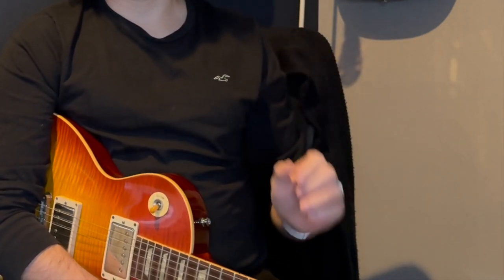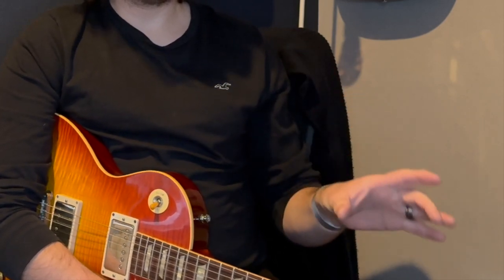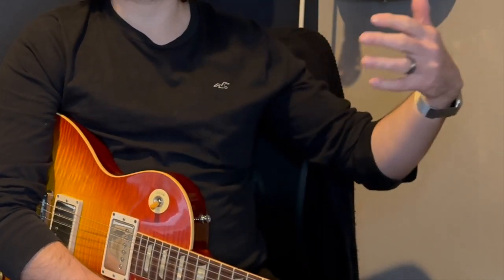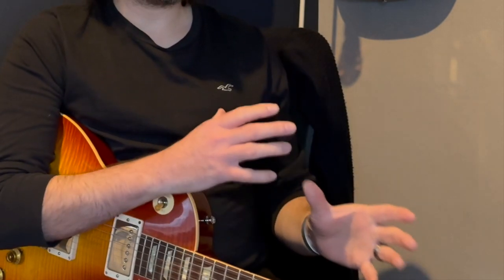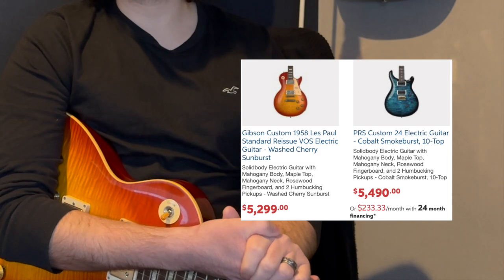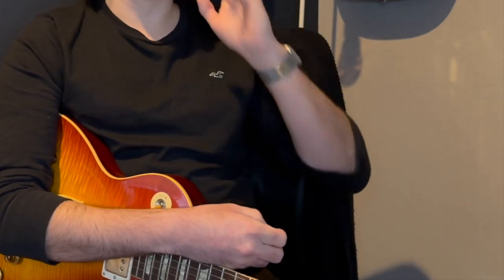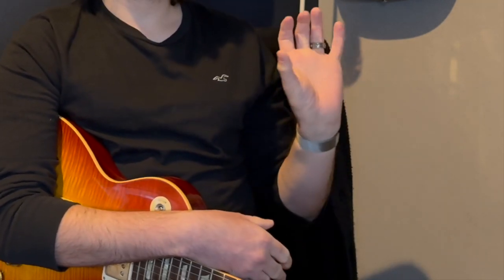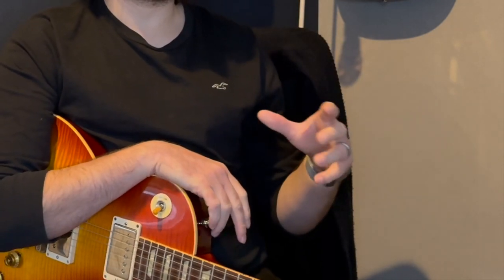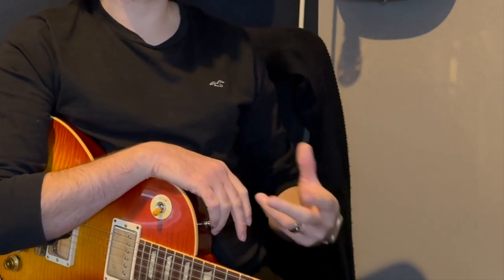For the American models, the core model, which is its sort of premium line before you get to private stock, these are priced at the same rough price point as Gibson Custom Shop. So significantly more expensive than a Les Paul Standard, significantly more expensive than the Fender Ultra Luxe, and certainly the cheaper models there too. So to get a true PRS made in America guitar is not in the same price point of Fender or Gibson.